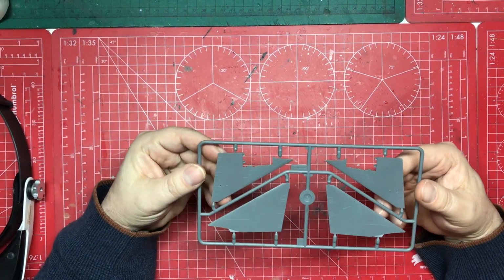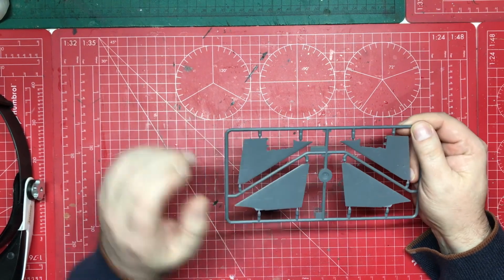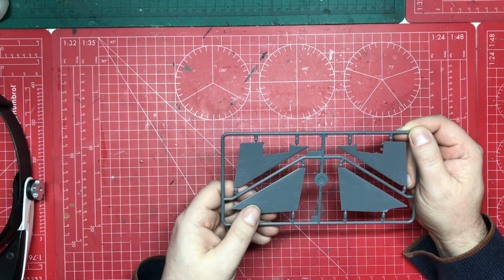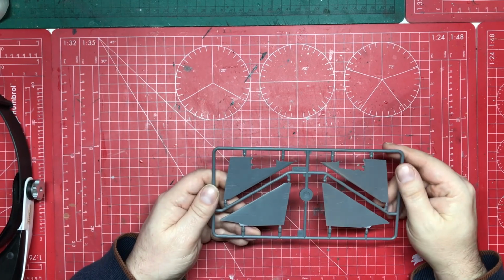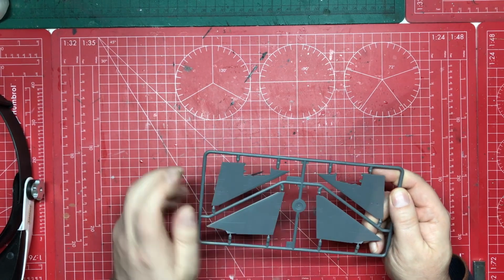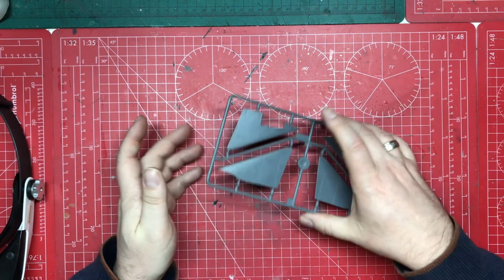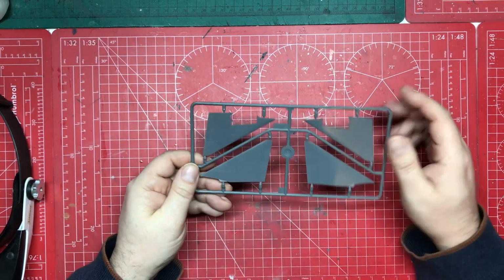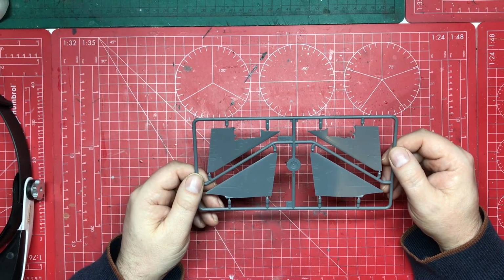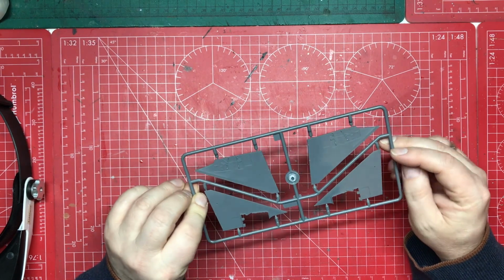Sprue C, and we've got our wing halves. Again, they look nicely detailed in terms of panel lines, and again we've got quite a bit of scuffing and scratching on the surface, so clearly these are being stacked in the factory and lying on top of each other, and not being treated perhaps with the care that we would like. I can see fingerprints on them and things like that.